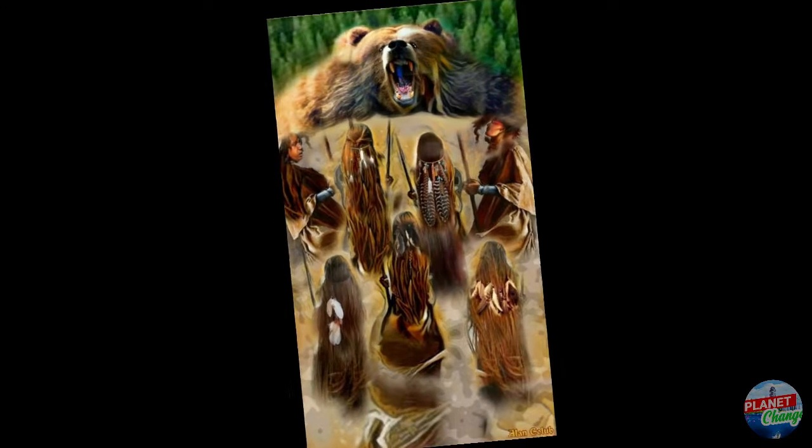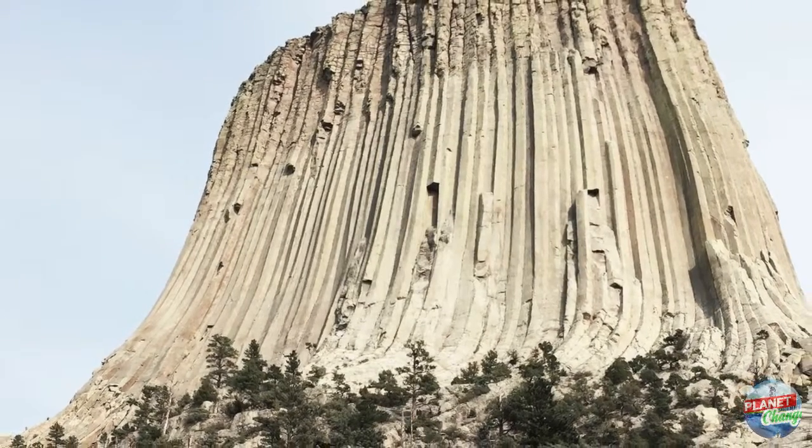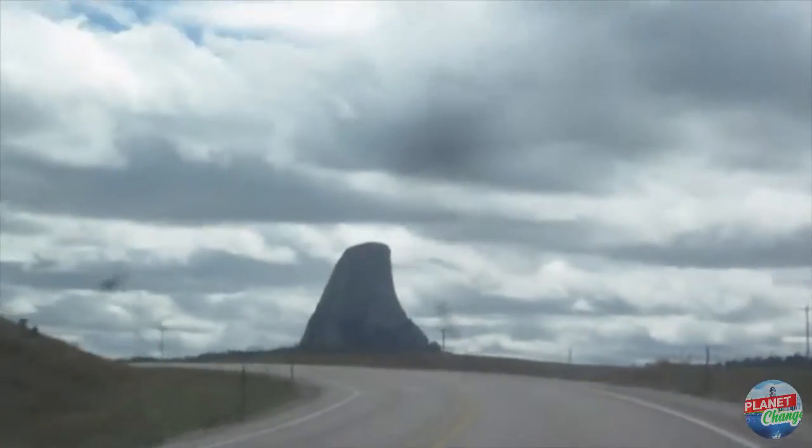The mystery surrounding the Devil's Tower is definitely among the main reasons why it has become so popular among tourists. Nevertheless, the shape and the surroundings turn this place into an unforgettable natural sightseeing objective. As you can see, this is the actual footage of the mysterious Devil's Tower.